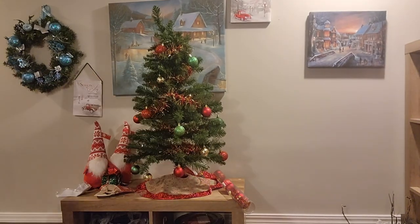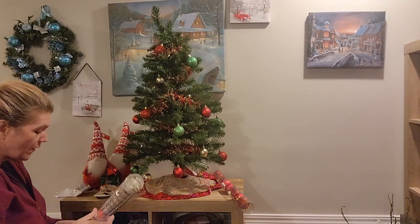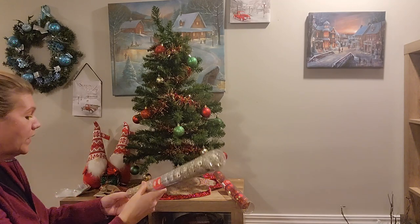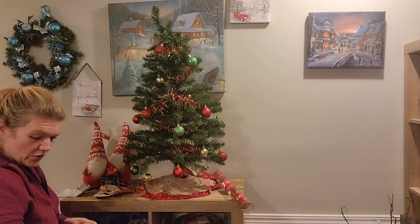I'm going to get scissors. I'll be right back. Alright, so far we have used one whole tube of the ornaments, but because, like I said, I wanted different colors, I've gotten three different tubes out.